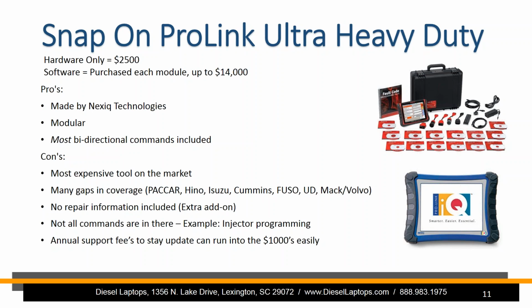So at the end of the day, we have a lot of clients that call us and say, look, I got a Snap-on Ultra Heavy Duty. They paid anywhere from $10,000 to $14,000 to get everything, and they still can't do everything that they want to do. And there's also no repair information included as well. So that's all extra stuff that you have to buy, and not all the commands are in there. So they'll tell you, oh, this is our international module. You can do everything with it. Or this is our Caterpillar module. You can do everything with it. Well, no, you can't.